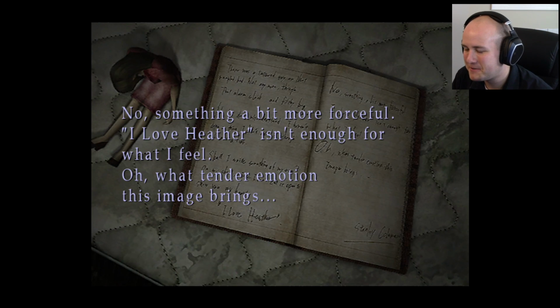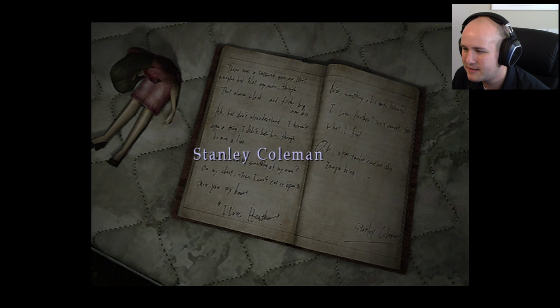No, something a bit more forceful. I love Heather isn't enough for what I feel. Oh, what tender emotion this image brings. Stanley Coleman.